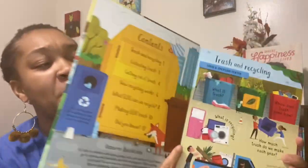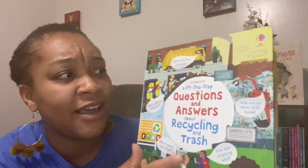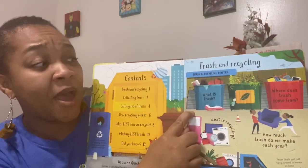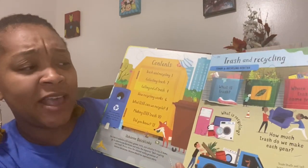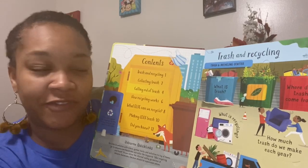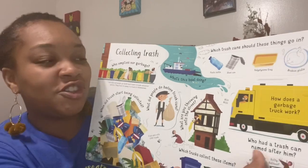This is going to go more in depth into recycling and trash. This is one of our newest Lift the Flaps, and it's going to talk about what is trash and answer some questions like, how much trash do we make each year? I'm afraid to lift that flap. What is recycling? How does a garbage truck work?